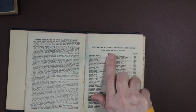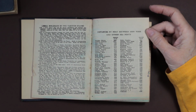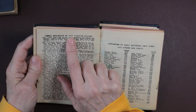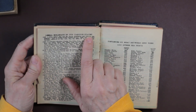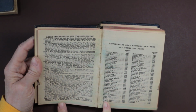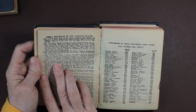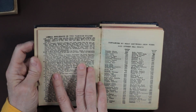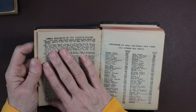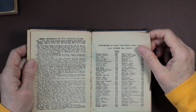Distance by boat between New York and other seaports. That's interesting. She doesn't have anything marked, so I don't know if she went to any place. Legal holidays in the various states. Legal holidays. Okay, how old is this? Back in May 10th, Confederate Memorial Day, observed in Kentucky and North Carolina. They have a lot of the statehood days. Oh, Lincoln's birthday. I'm old enough that we celebrated Lincoln's birthday back in the day.